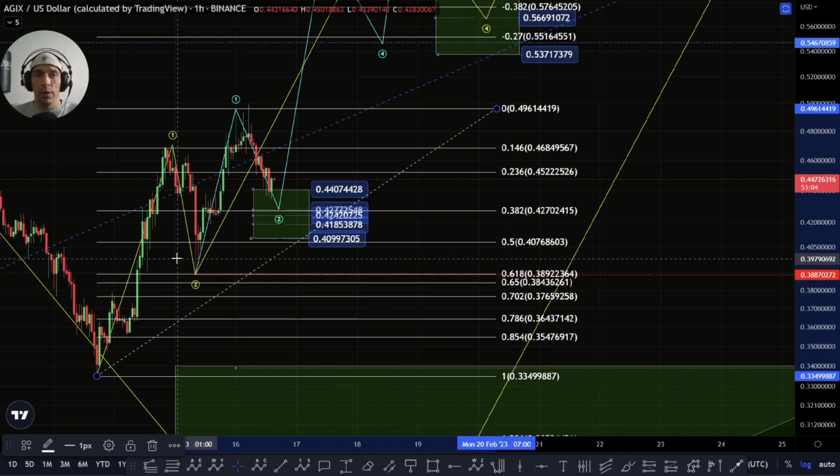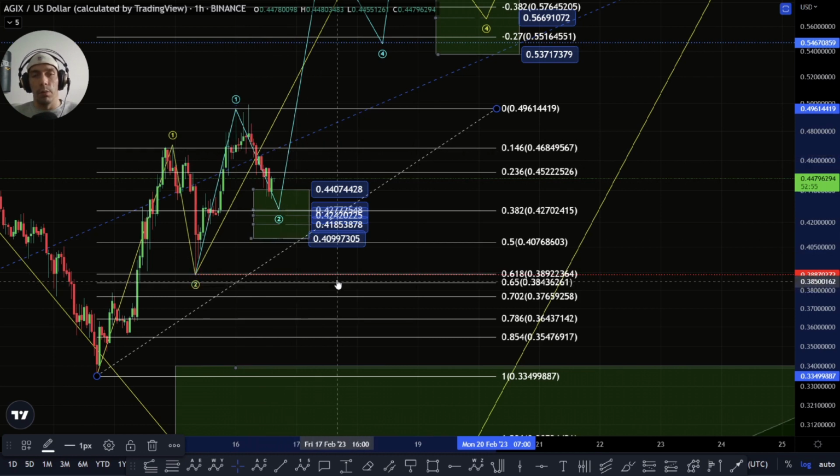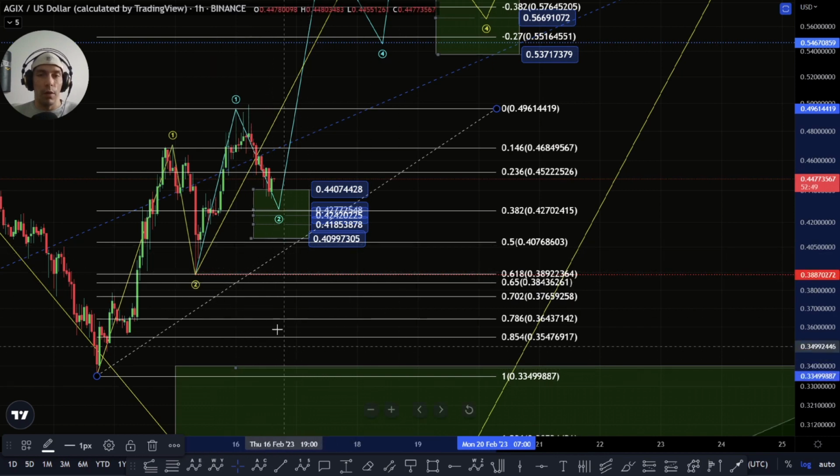So this would be quite an interesting zone as well, because if we're counting it as a 5-wave structure, this would be a wave 4 location. So, coming back and retesting this is not uncommon within structures. So this 38.92 to this 38.43 would also be an interesting zone to see how we react.